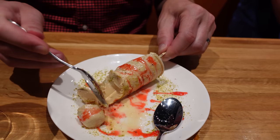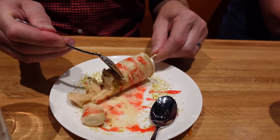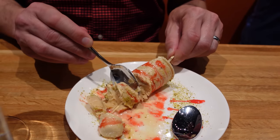So we've gone for a dessert. Just going to share it. Some Kulfi ice cream, which is like Indian ice cream.